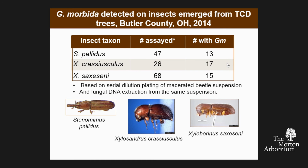But look at this ambrosia beetle, crassiusculus. Over 65% of those beetles gave us Geosmithia morbida. And then a lower percentage out of the weevil and out of saxesenii, but over 20%. So we have other insects that are carrying Geosmithia.